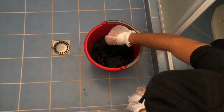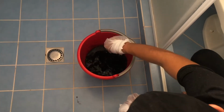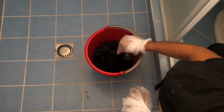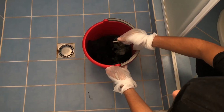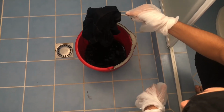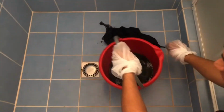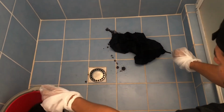It's been 30 minutes, and I think it's been saturated enough. Hopefully it is. It looks pitch black, so this is what we're gonna do now. Look at that. That's black. That's why I don't shower. Okay, so we're just gonna plop this on the floor real quick, and we're gonna bring this on the side for a little bit.